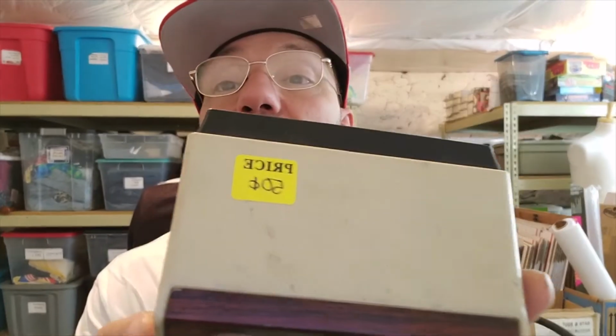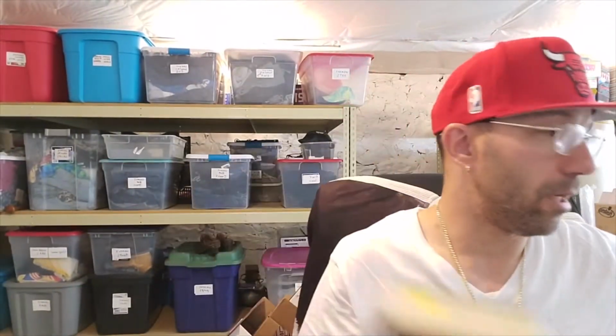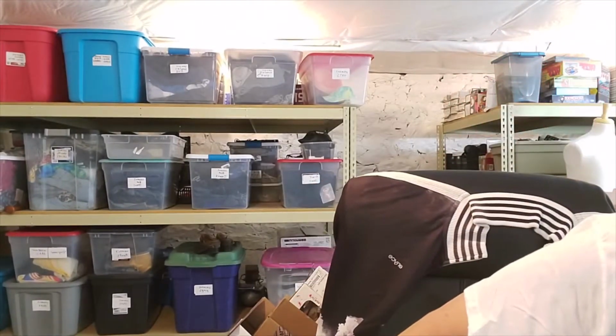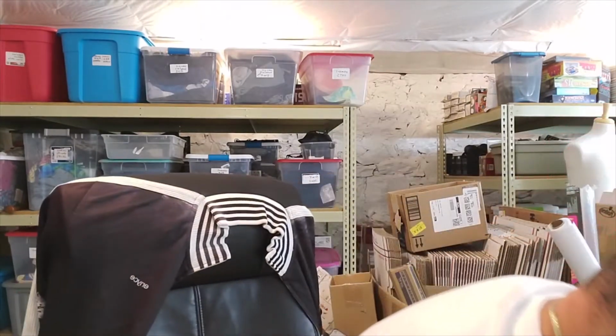And I never seen a Panasonic one. This is a Panasonic Auto Stop pencil sharpener. There's nothing in it. Usually they work. I mean, it was only 50 cents. This was at the yard sale where I got the Levi's. It has the magnets, I guess. It sticks to the bottom. Usually these aren't worth that much. Maybe this one will surprise me. It'll be worth a little bit more, but probably not. We'll see. All right, let's get this out of here.